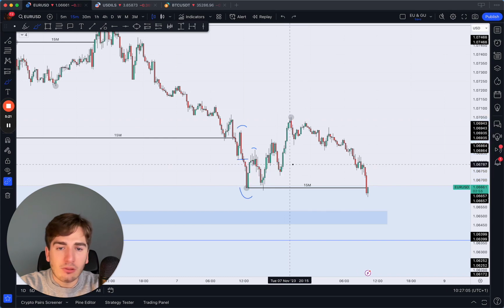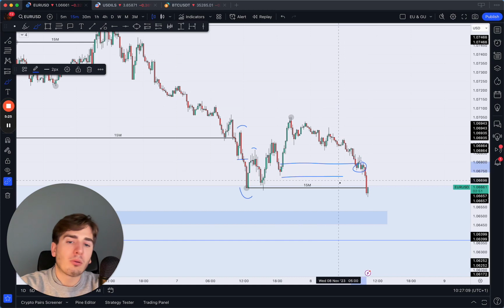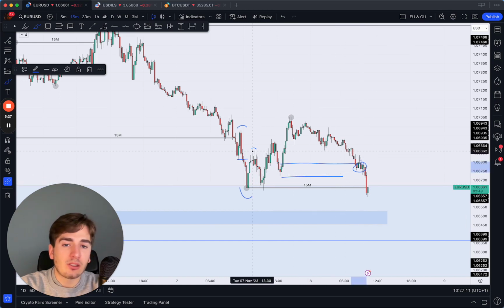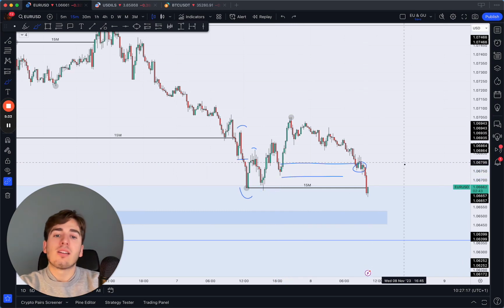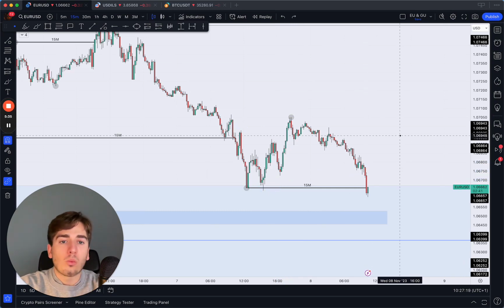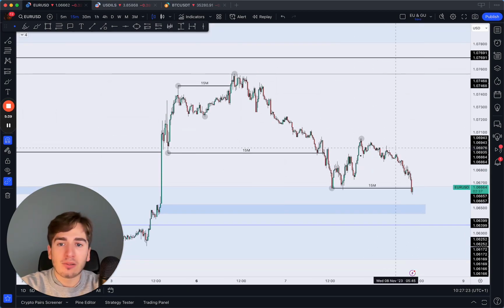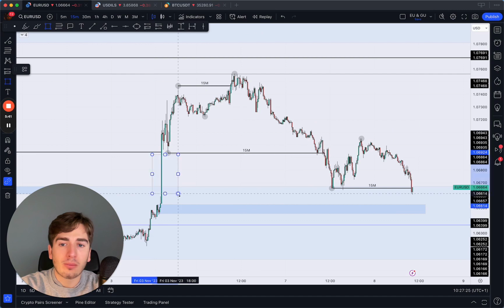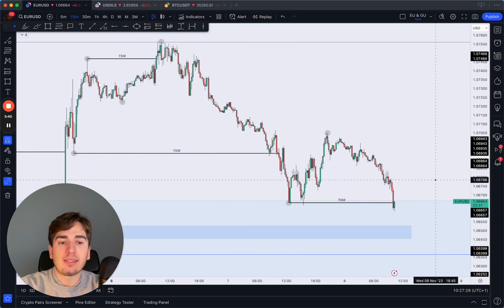And then you had, for example, this area of demand over here where you can see price kind of stalled. So people were potentially going long from here because they saw kind of like higher high, higher high, higher high, higher low, higher low. And then they expected this to be the new higher low. However, guys, the 15-minute swing structure was bearish. So it would have been pretty stupid just to start randomly buying over here. Again, no liquidation in the move up.